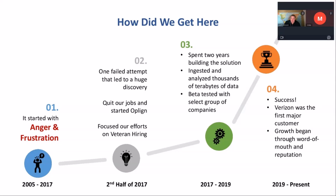So we decided to take a risk, and we quit our jobs. We formed Oplign, and then we consciously decided to focus on the veteran hiring space for a number of reasons. One, it's needed. Veterans are truly underserved right now, but they are probably the most talented, professional, experienced individuals out there to fill the jobs in the North American labor market. We knew that market like the back of our hands. It also gave us a unique entry to companies.